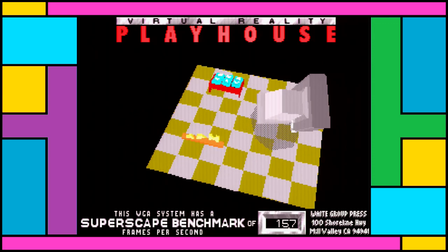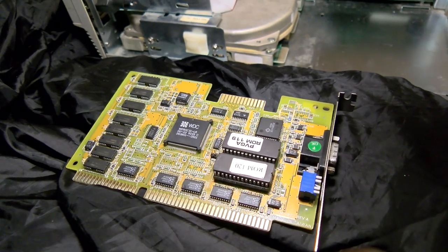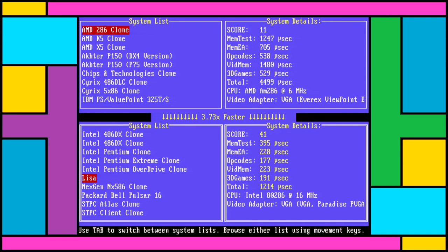It's actually held back a little bit by the Trident card, as we can use a more modern card like this Western Digital, boosting the scores to 40 in Top Bench, but no change in 3D Bench. I do think some of my wait states for the bus are probably a little bit heavier than they need to be. I could probably make things faster, but I don't want to.